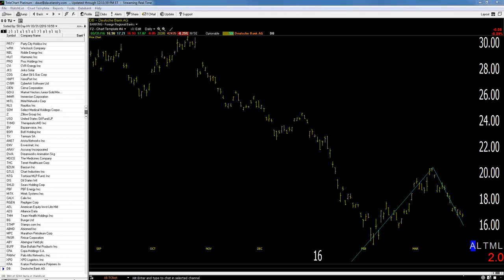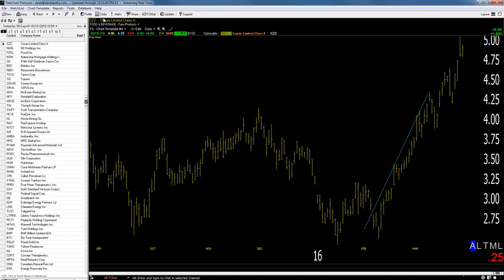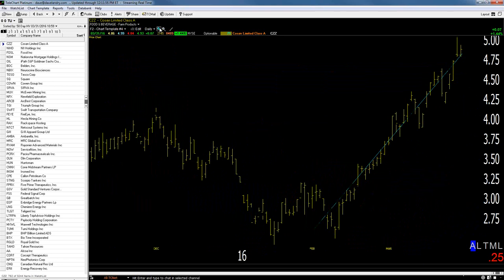RJ wants to talk about CZZ. Now that's going to be what? A food. Okay. And it has worked its way nicely higher. But sometimes you have to see the forest for the trees. So let's look at the trees. Trees look pretty good. This is a pretty nice persistent trend.